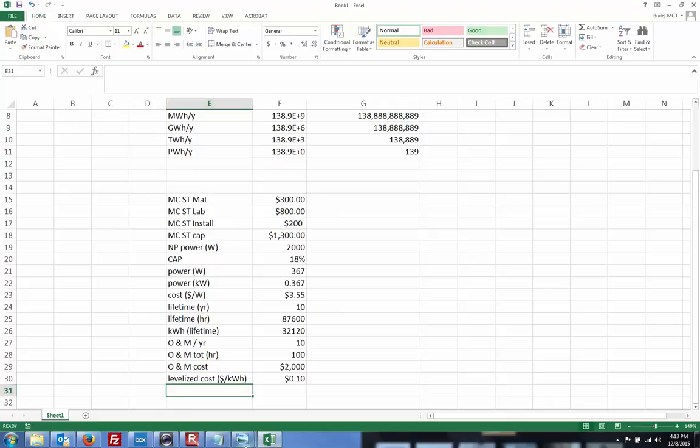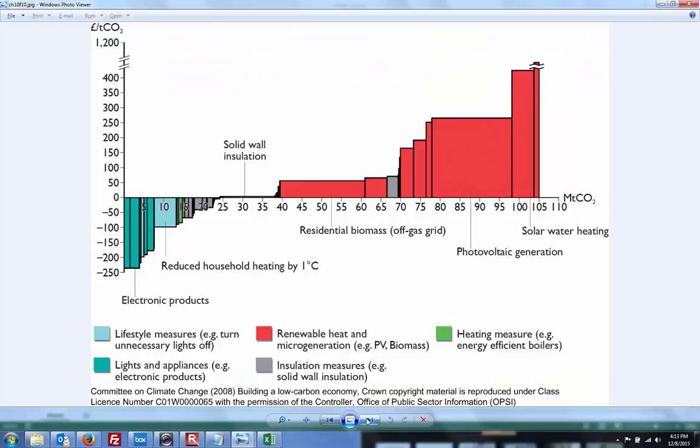Now, let's look at what's just called a marginal abatement cost curve for different technologies in the UK. And what we're seeing here is pounds of CO2 emissions. So I'm just going to read from the title. It says marginal abatement cost curve for different technologies in the UK. Domestic sector. This is not industrial, for 2020. The UK total emissions for 2010 were almost 500 megatons, so 500 million, that sounds about right for the UK's population.